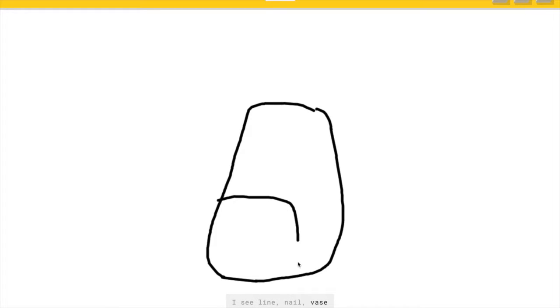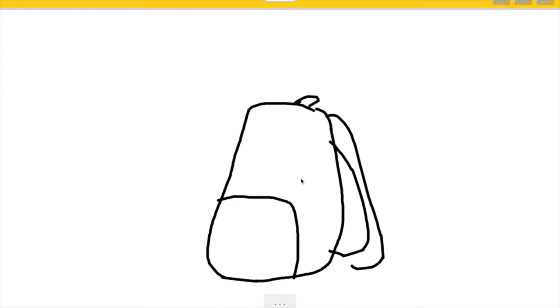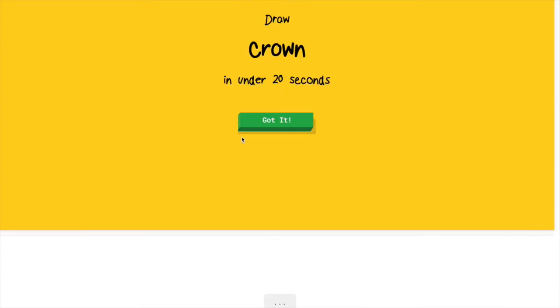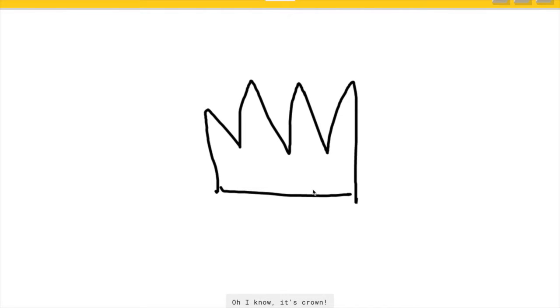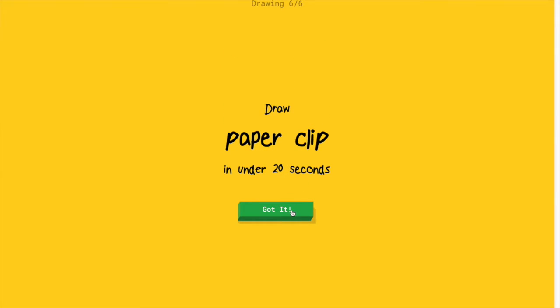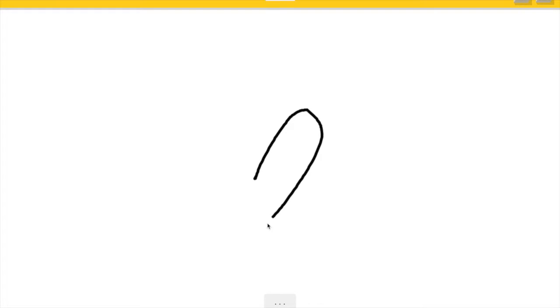I see line, or nail, or vase, or purse, or bucket. I see tooth. Oh, I know, it's backpack. Yay, you got it. Alright, it is easy. Crown. I see line, or suitcase. Oh, I know, it's crown. Yay!